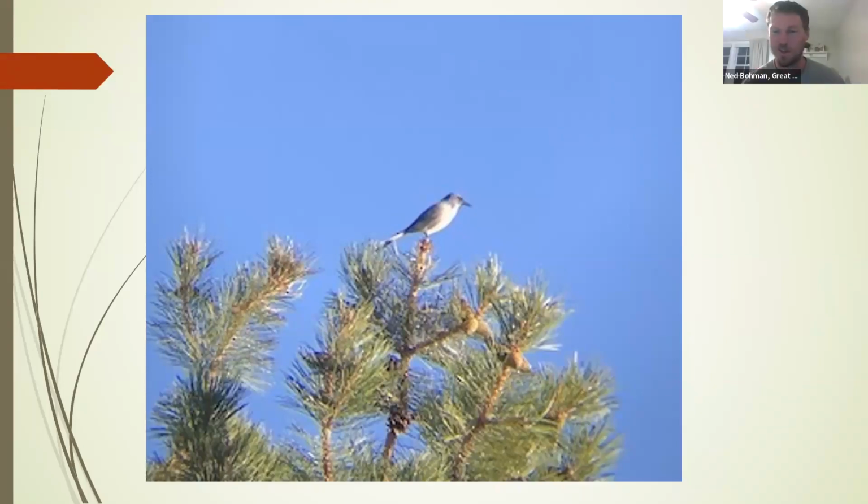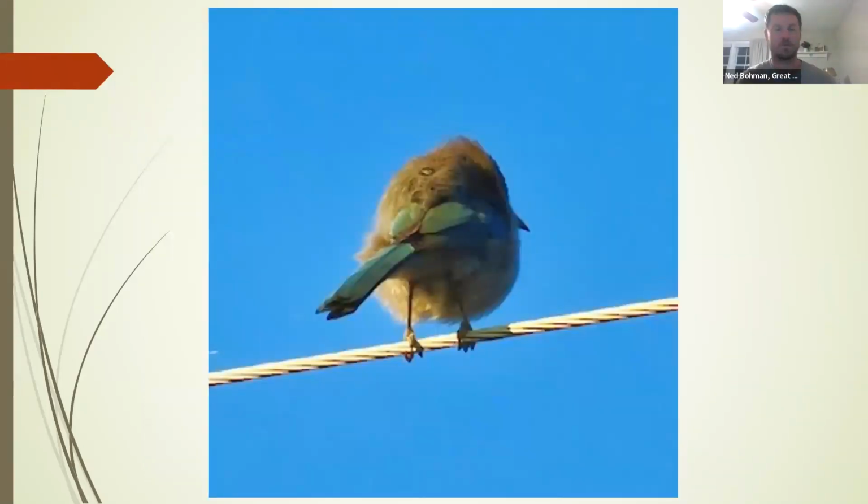Yes, with the question mark, a little uncertain. Yes, this is a scrub jay, Carly. You nailed it with that short bill, and you can tell it's got a long tail. I mean, the tip is obscured by those needles, but you can tell it goes a bit longer than you can really see there. So that is a Woodhouse's scrub jay. And by the way, I found all of these photos on eBird, so all of these people felt like these were worth sharing with the world.